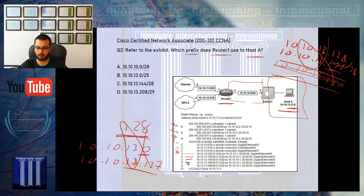Okay. Option number four will be 10.10.13.160 /29. /29 gives only 8 IP addresses because it has only 3 zeros in the subnet mask and 29 ones. So 2 to the power of 3, which are the 3 zeros, will be 8.